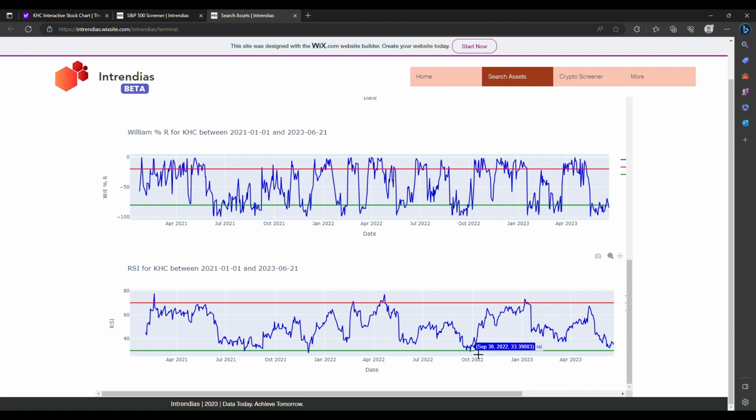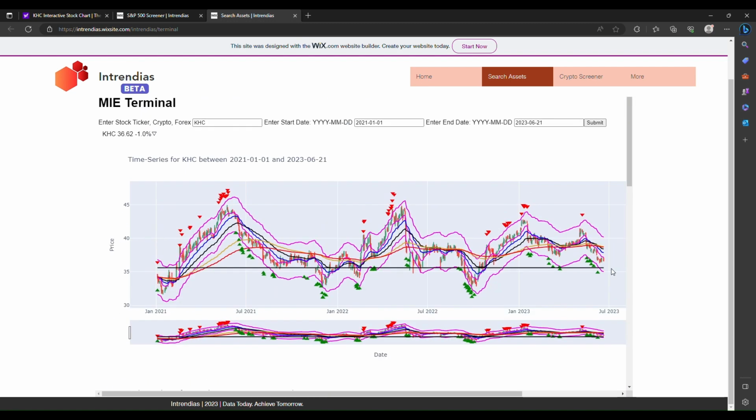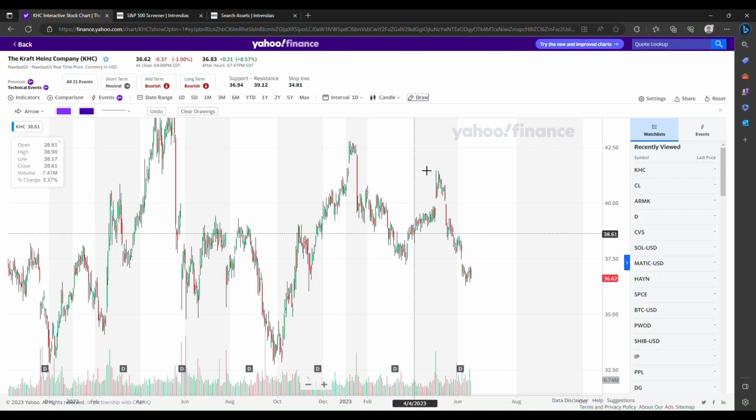Similar numbers back to September, beginning of October 2022. So with the MACD line set up and the RSI towards the oversold line, those are some pretty good rudimentary metrics to buy. But we could also dig a little deeper and do better than that. So we could go back to the candles chart for KHC.